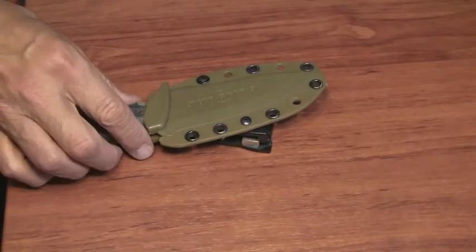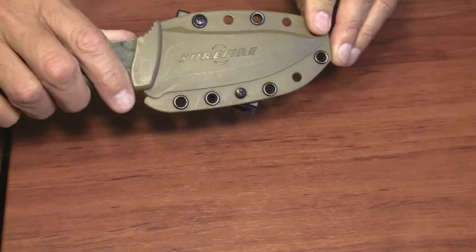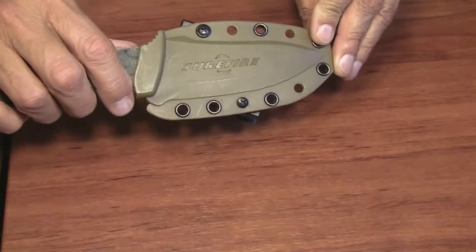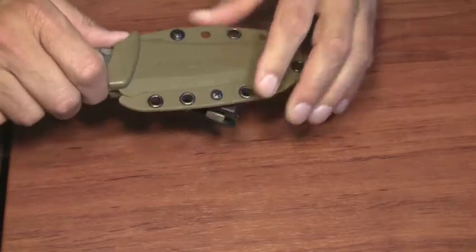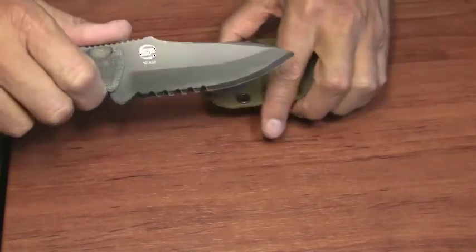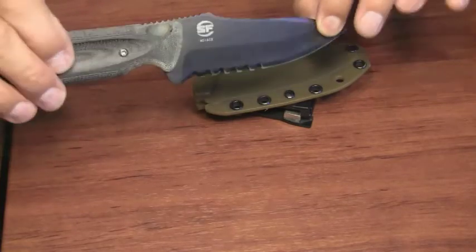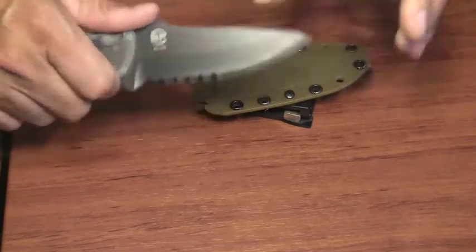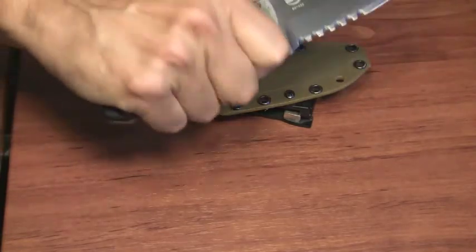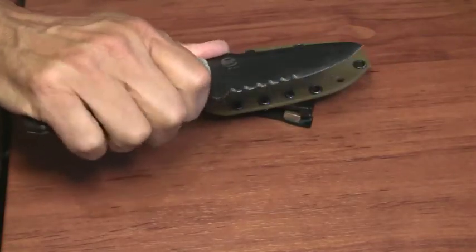The next type of blade that you should consider owning, which may or may not be an everyday carry for you depending on where you live, but a full tang, no nonsense blade like this. This is very sturdy, can take a lot of beating. It fits nice into the hand. Jimping on the top gives you a nice fit.